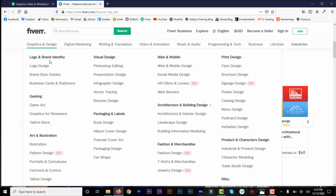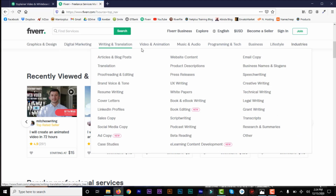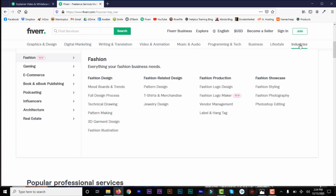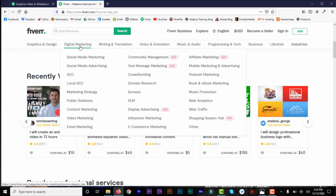Under the logo and brand identity subcategory, we have logo design, brand style guides, business cards and stationery. And you can see if you go from category to category, this category has no subcategory, instead it has all these services. And then we have writing and translation, video and animation, music, programming, business, lifestyle, and industry. And under industry we have all these subcategories: fashion, gaming, e-commerce, and all that. So these are the services that you can offer.